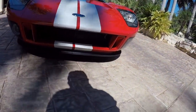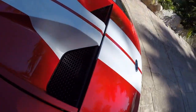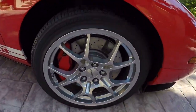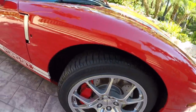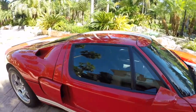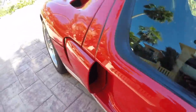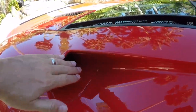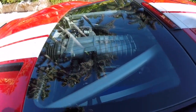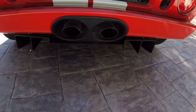Check out that scoop, man. Or air dam, I guess. Giant scoops here in the front for cooling. Got your wheels, Ford GT wheels, gas it up here on top. Nice venting on the sides here, pretty cool, as well as up on the top. The window here so you can see the top of the motor. Exhaust out there.